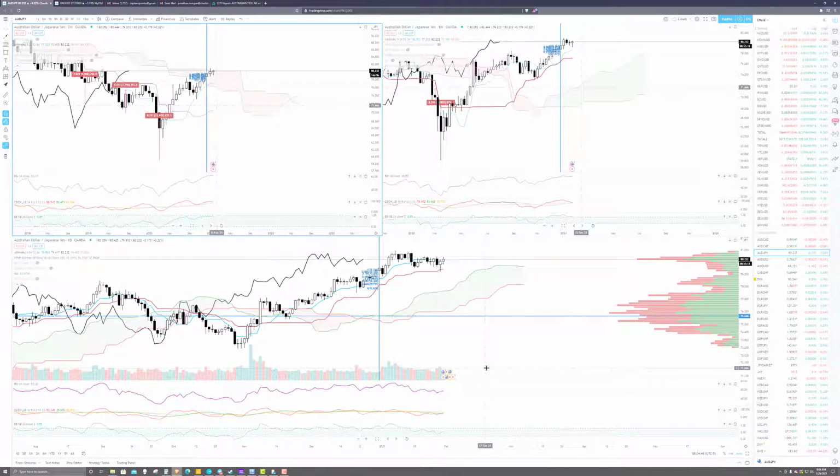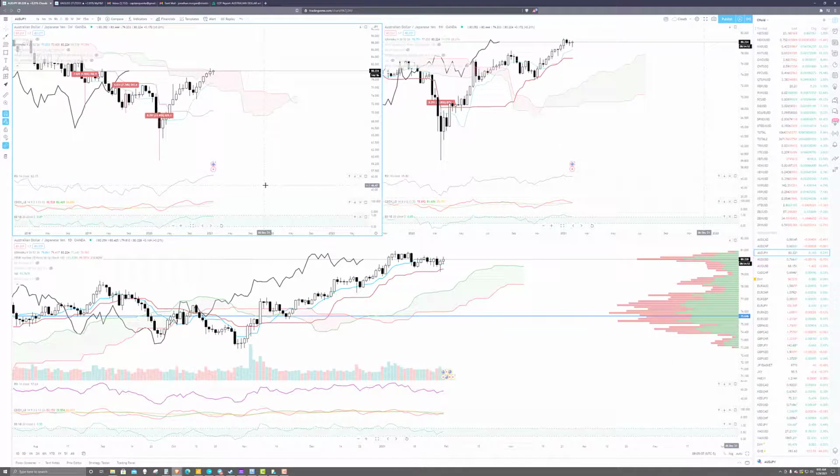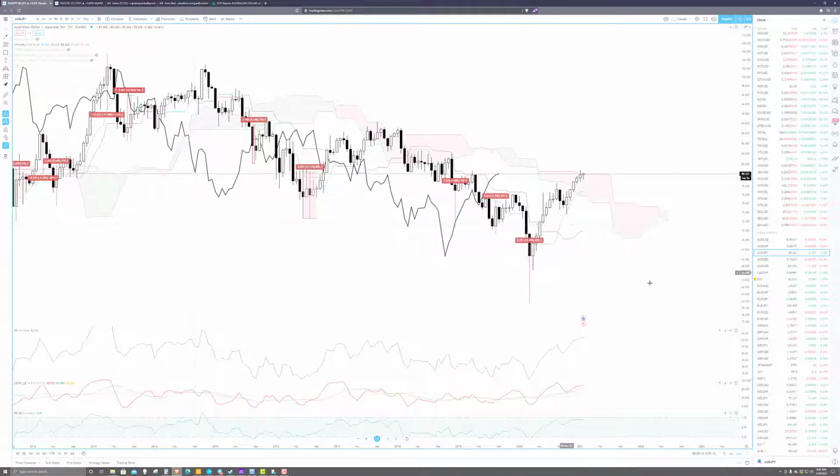Aussie yen. Now the Aussie yen on the daily chart looks like it could be ready to just dive up here really fast. Except, yeah, there's a lot of divergence that exists between the composite index and the price. Let's actually maximize this here. Let me fix this. This 3-week chart tells us a little bit more.